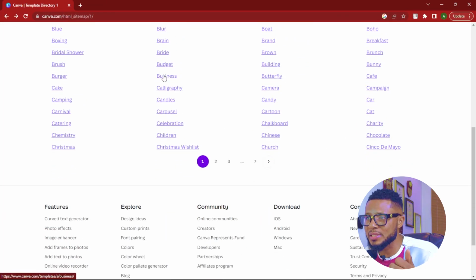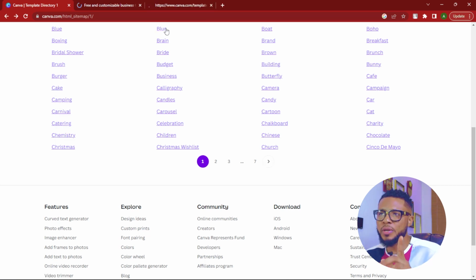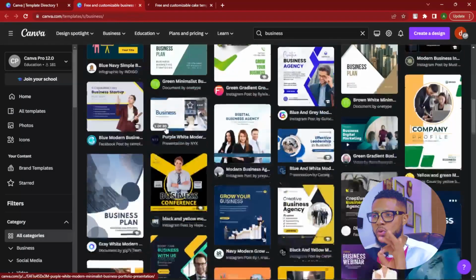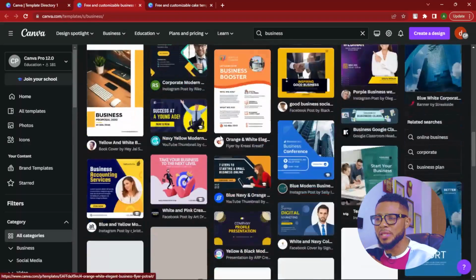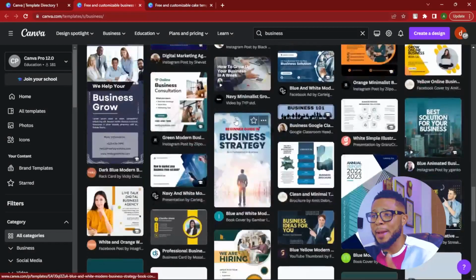Then here is business. Let's try business and also look at cake so that you have an idea of what I'm talking about. So here is business. So this one is about everything business. So you see different types of templates, presentation templates, creative templates, and all whatnot. You can see amazing templates here.